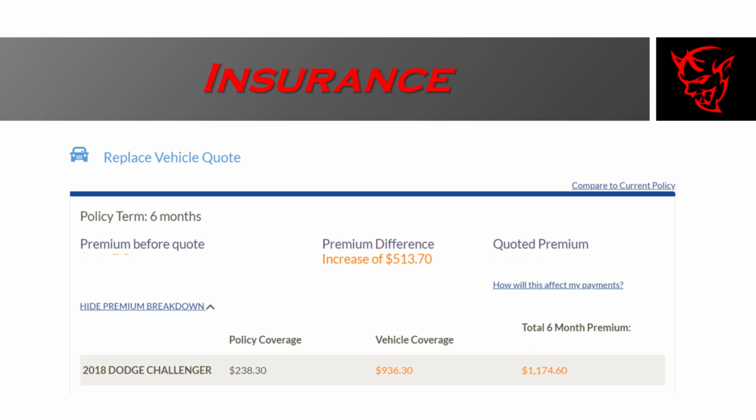$1,174 per 6 months, or roughly $513.70 more per 6 months than it is to insure my Corvette. So more expensive there, and you can see why. It's more valuable with more horsepower. But over $2,000 per year for me to insure a Demon, which I don't find to be outrageously high, but it's definitely something. It's definitely on the high side for what you're getting. So keep that in mind if you're aspiring to buy a Demon someday.